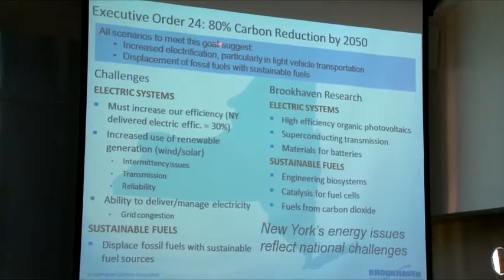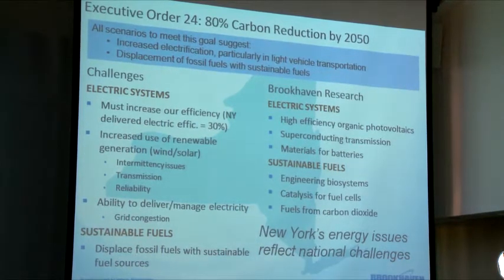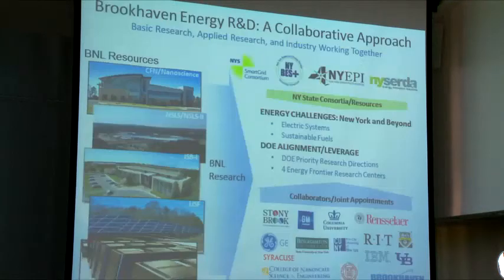And whatever scenario you use to get to that goal, you're going to have to increase electrification, particularly in light vehicle transportation. And you're going to have to displace fossil fuels with sustainable fuels, more renewable fuels. And so this actually maps onto Brookhaven's energy research. Broadly speaking, we're looking at electric systems and we're looking at those sustainable fuels. And I would point out that the energy issues in New York really are reflecting the national challenges. So, with that said, this is a little summary of what we're doing at Brookhaven.